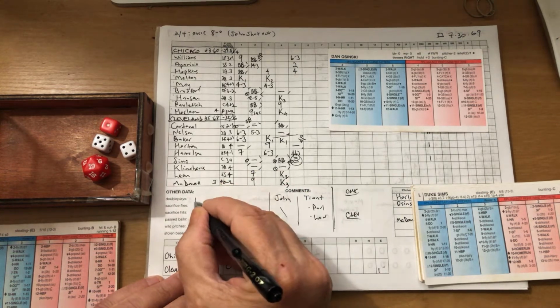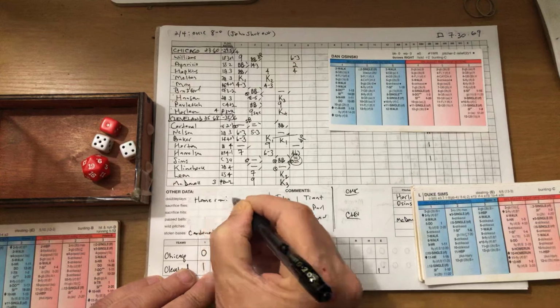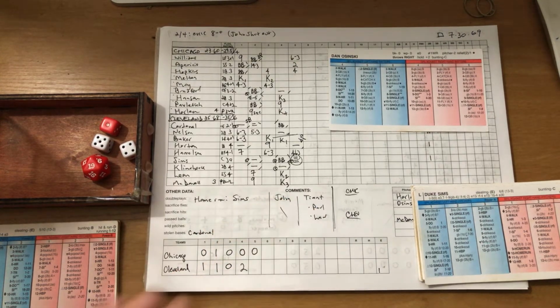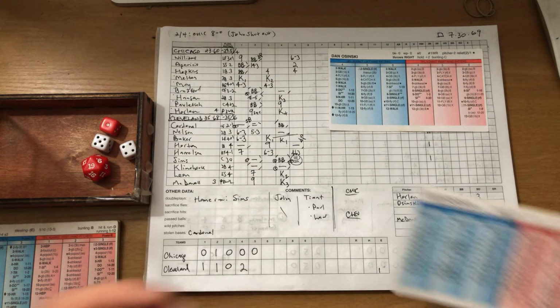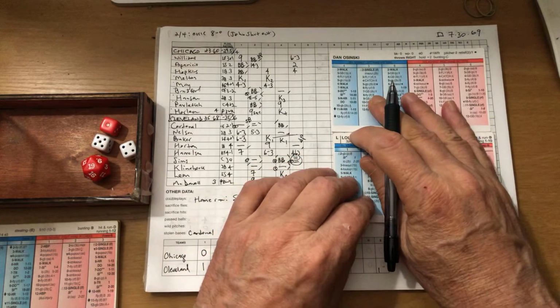Duke Sims with the first home run of this ball game. And this game is really looking like it's a Cleveland evening with McDowell in a groove, and it's 5-1 now. 2 outs, nobody on. That's the good news for Chicago.